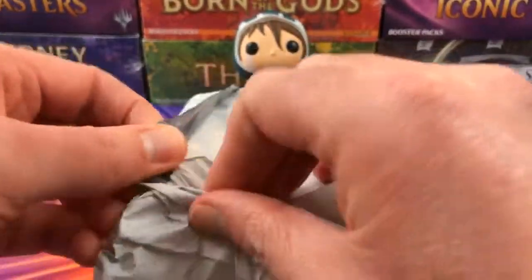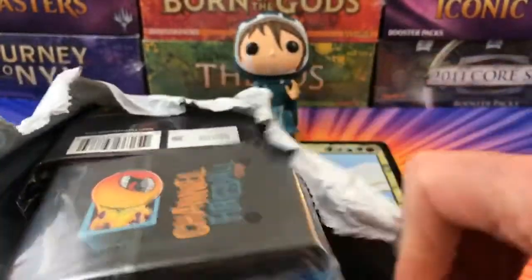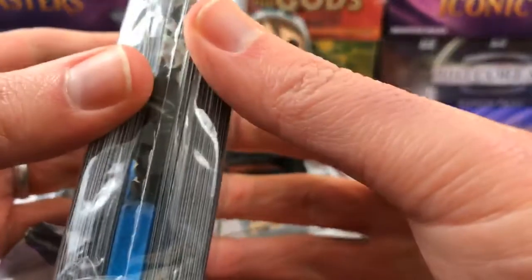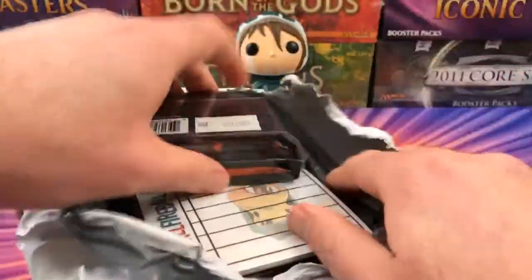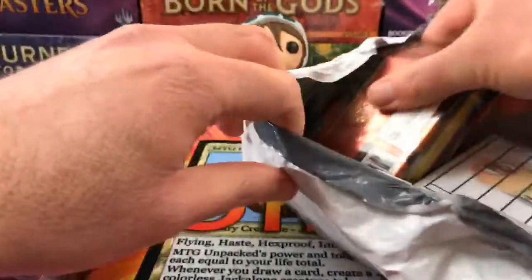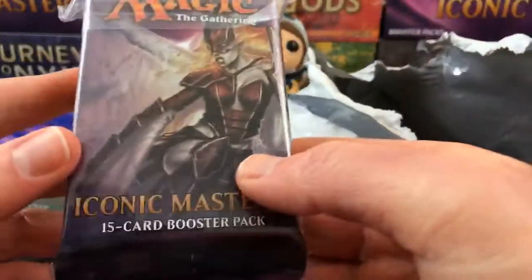So let's crack this open. See if I can tear it open without the knife. Okay, what do we got here? Channelfireball.com. Not sure what's going on there. I'll crack that open. Bunch of packs. Oh good, some Iconic Masters there. That yellow looks suspiciously like Dragon's Maze.